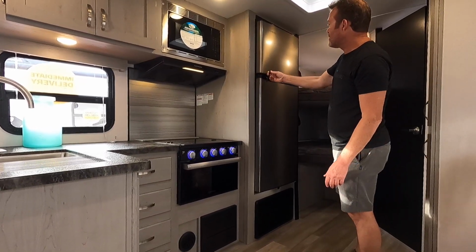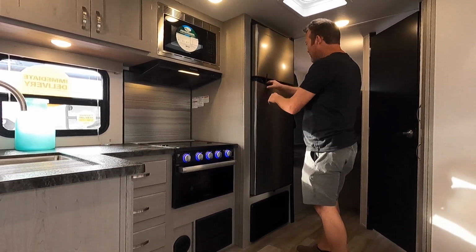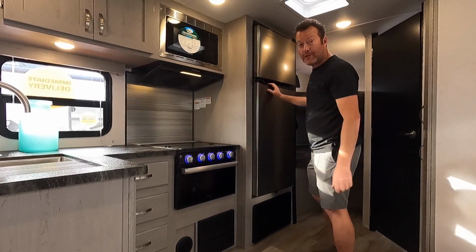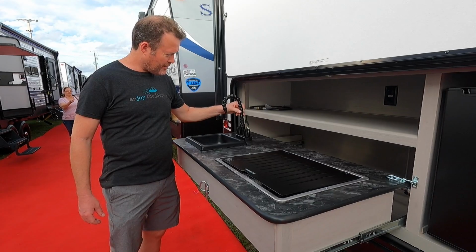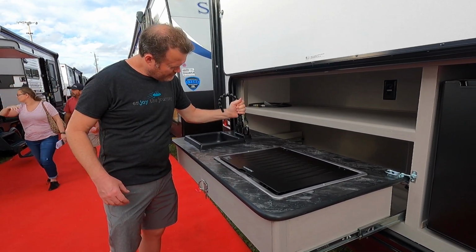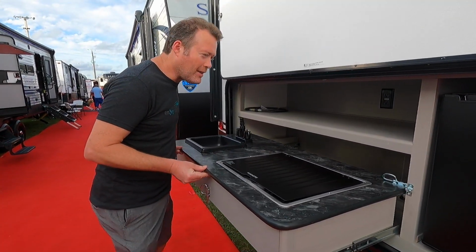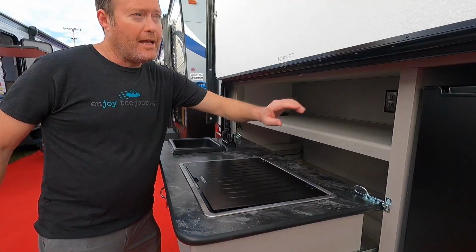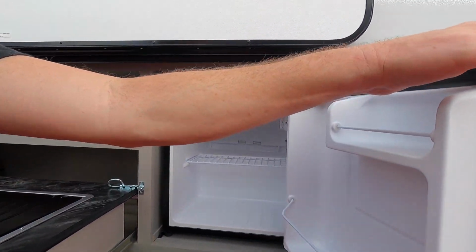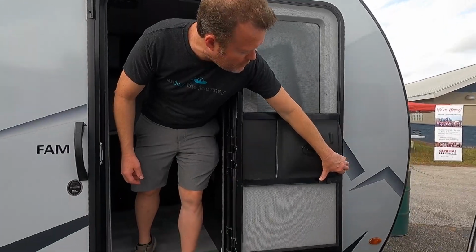Actually, look at this. Ah, there we go. What's this? That goes right there. It's not going on. Check out the outdoor kitchen here. Oh, that's why. A slide down. And a little tiny TV. And it even has a screen door.